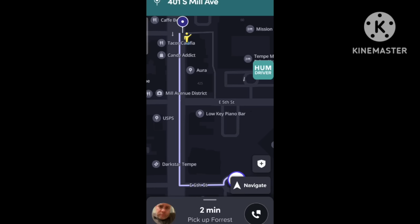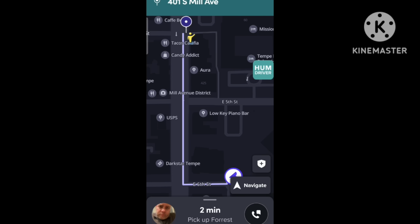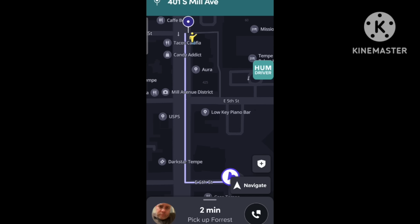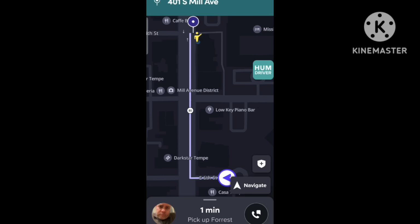I was sitting here chilling, and right around the corner, somebody ordered a black SUV, 6 miles, $30. I think I'm going to take it. I'm cool with that. They ordered a black SUV. Let's go get it. And they're going up to Scottsdale. This is $30. Usually I do those runs all day for $15. Double the money. Let's go.